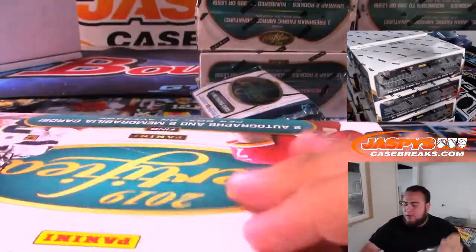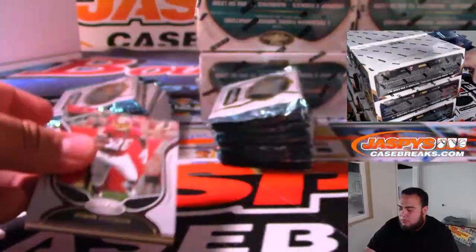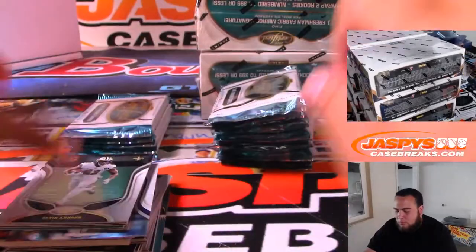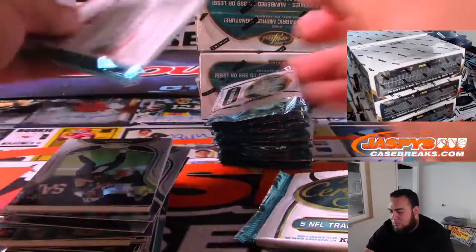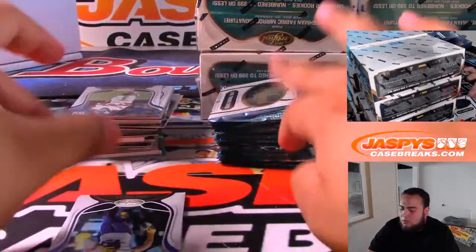So actually, I'm going to rip open two boxes at a time. I feel like there's not really that many packs, so just kind of help the break go by a little quicker. Rip open those two boxes. One stack. Let's go to the second box.